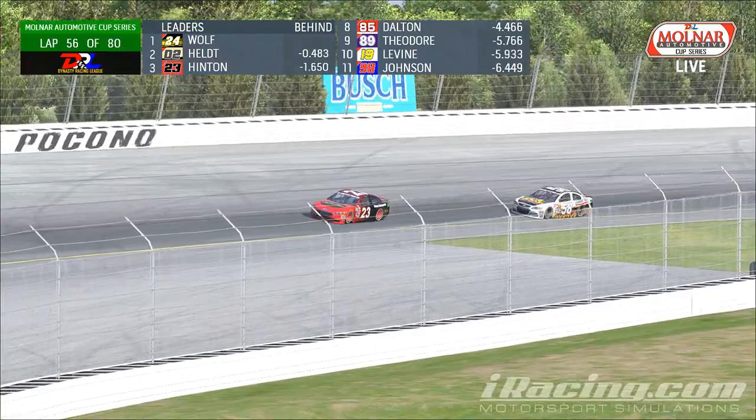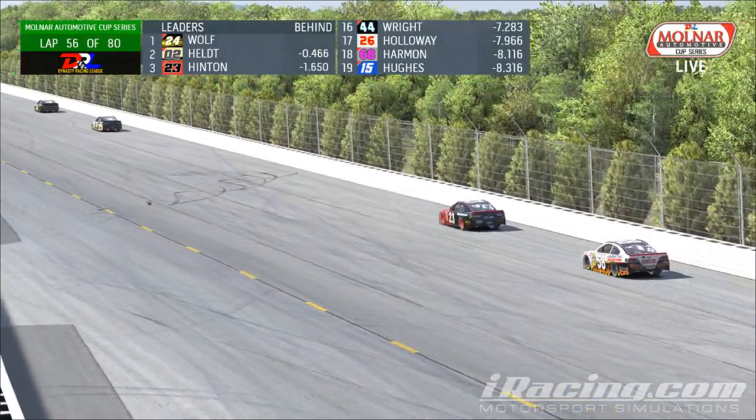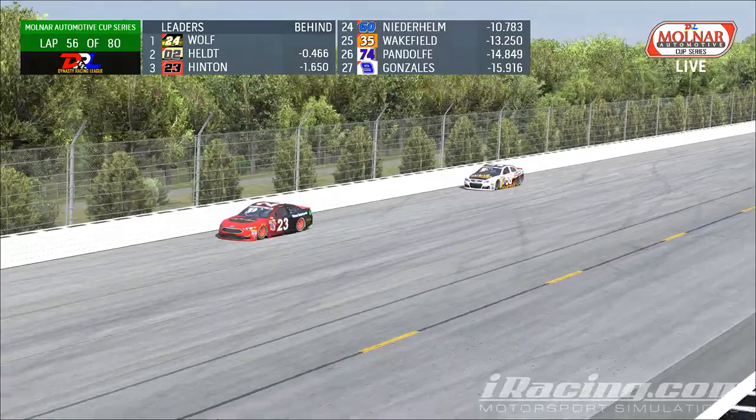Yeah. Well, we've talked about this all season, just all these new, really good drivers coming up here into the Cup. It seems like almost every other driver is a rookie, technically, this year in our league.